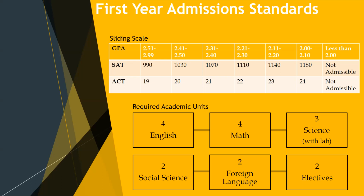One thing to note regarding the foreign language requirement is that the state has an exemption in place for 2 populations of students who might not have foreign languages. The first is for students who have a language-based learning disability. We would require that diagnostic testing be submitted, and we would ask that 2 additional academic courses are taken in place of the foreign languages. Those 2 academic units need to be college prep level or higher.